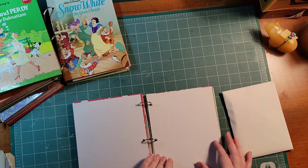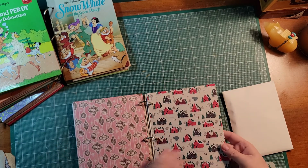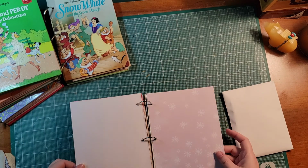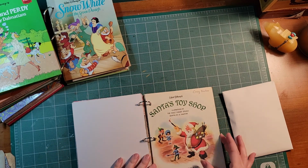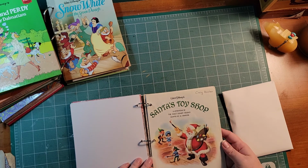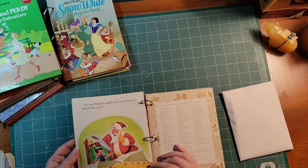Bells and ornaments. Beautiful little winter homes. I hope I'm giving you enough time to see everything. Beautiful. And, oh, Craig Barker was the person who owned this book. And there's some of the images.